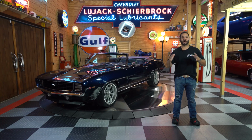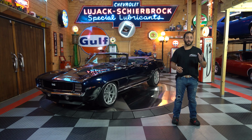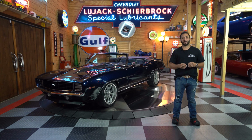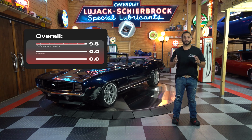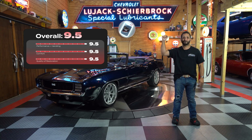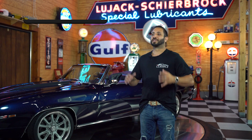And here we have it, guys, our overall rating scale, based on a scale of 1 to the highest of 10. And based on my professional opinion, I've broken this down into 3 subcategories. Our first category, performance and handling. I've given this vehicle a 9.5. Our second category, comfort. I've also given this vehicle a 9.5. And last but not least, the quality of restoration. And you guys guessed it, I've given this vehicle a 9.5. Given this vehicle an overall rating of 9.5. So there you guys have it.